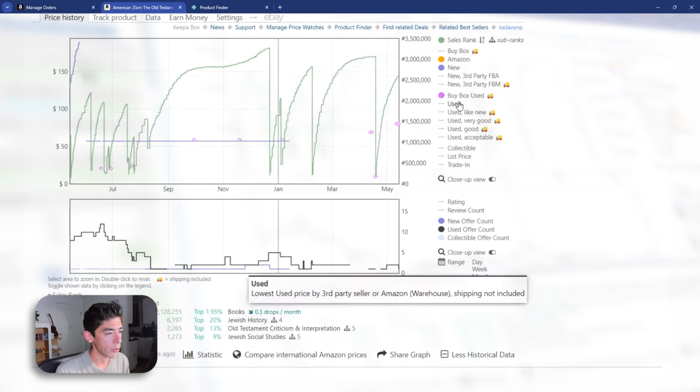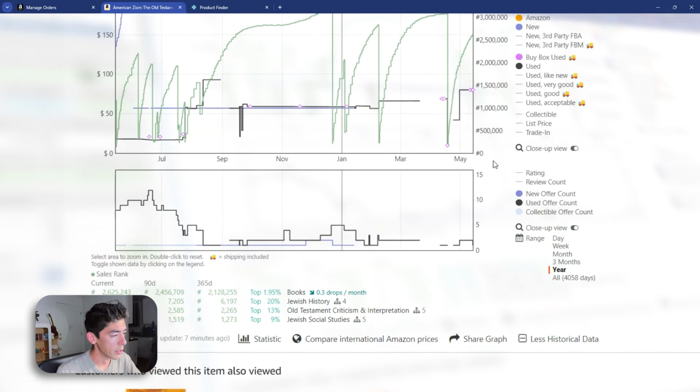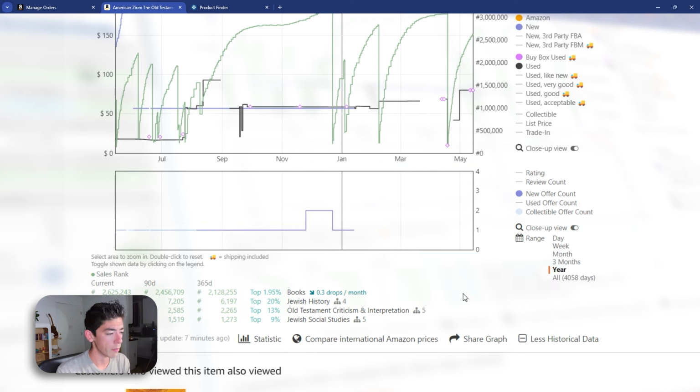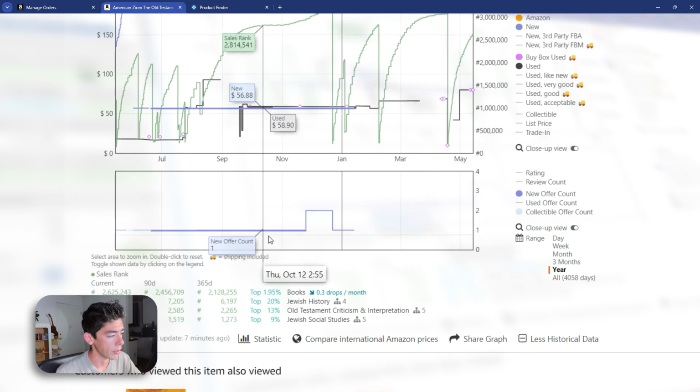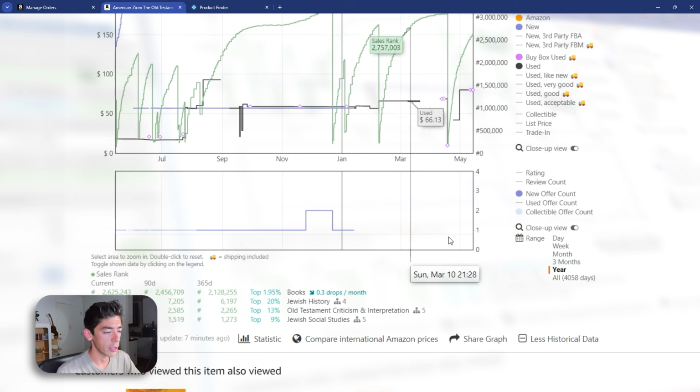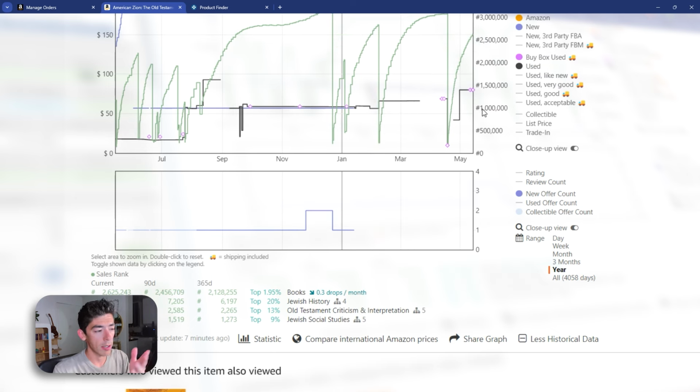Now, one other way that you could also find this is if you come down to the bottom Keepa graph, you can see there's a new and used offer count. And if I get rid of the used offer count right now, you can also see how the new offer count was 1, then it was 2, then it was 1, and now it's 0. So what that tells us is, right now there is no new offer count. Obviously, there's no new third-party price if there's not anyone on the listing.